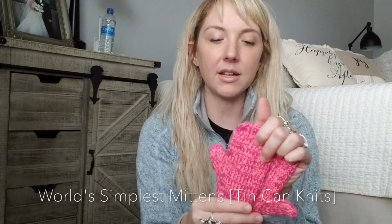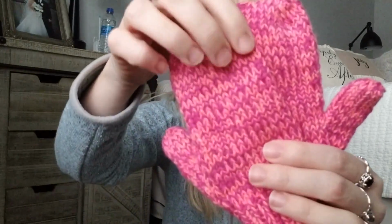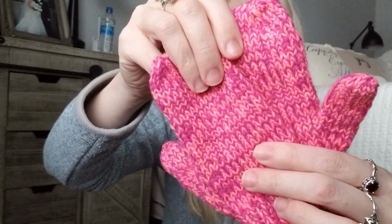So I used Tin Can Knits' World's Simplest Mitten pattern. I used a size 7 needle for the main fabric, a size 5 needle for the cuff. This yarn is Yarn Bee Color Ideal, I think is how it's pronounced. And it's 2 colors held together. It's the color Neon Watermelon and Magenta, so that it's marled. And my daughter loves pink and purple, and so this was kind of just perfect for her.